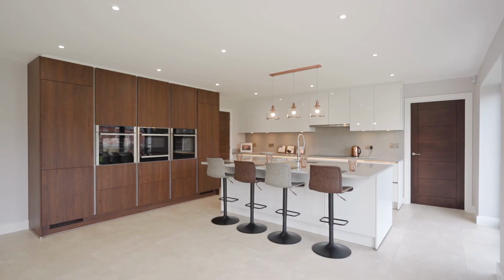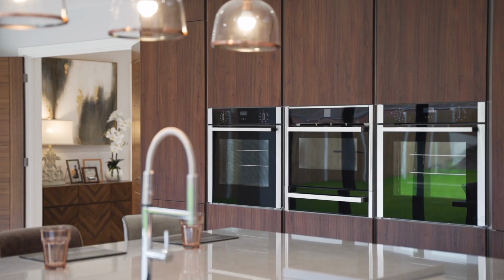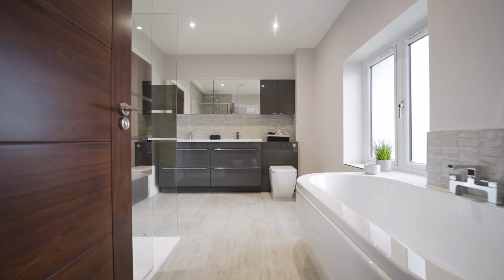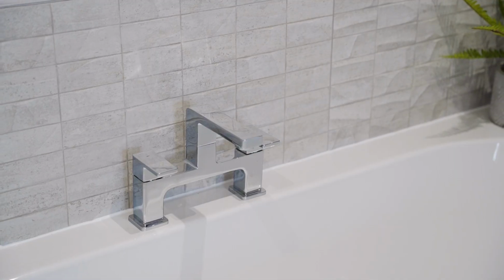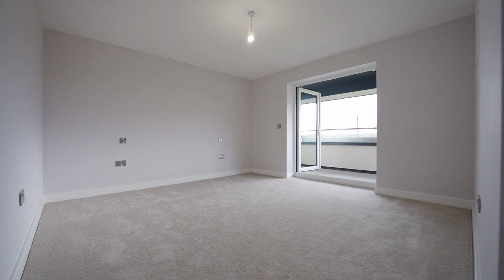The high quality specification includes German engineered Nobilia kitchens with integrated NEFF appliances, fitted bathrooms with Porcelanosa tiling, air sourced heat pumps and underfloor heating throughout.